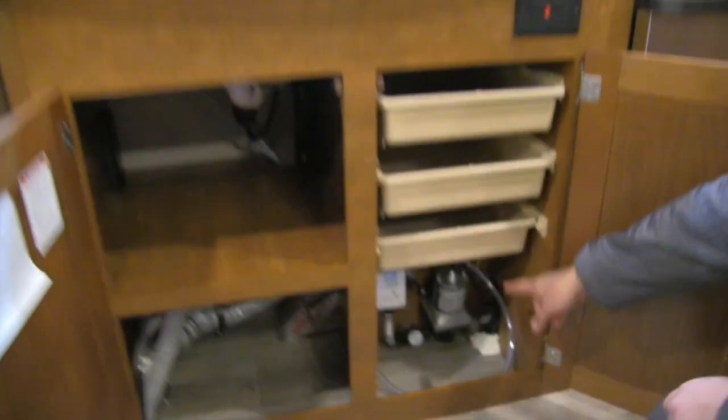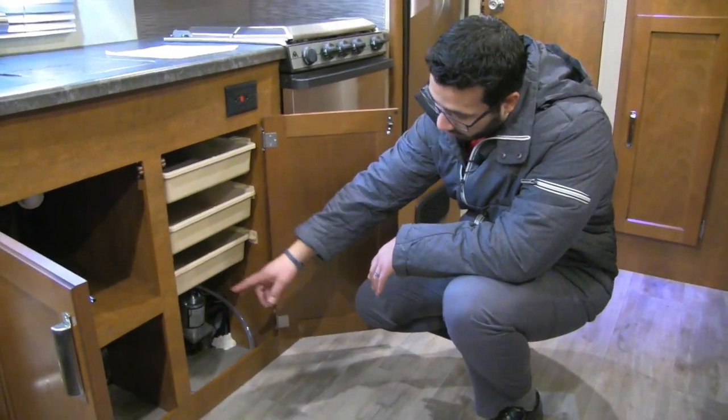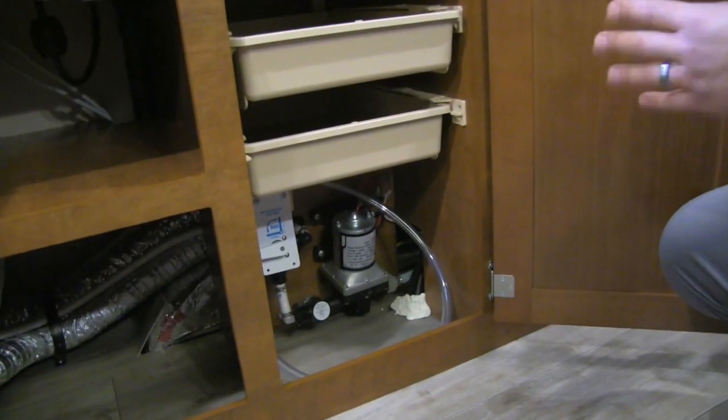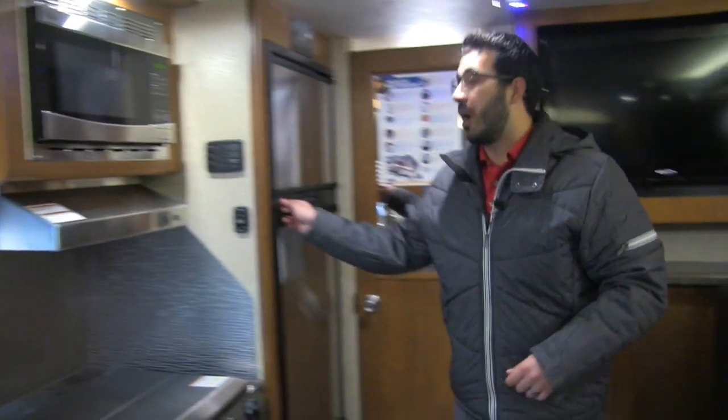Now, if you take a look underneath here, again, Lance is all about maintenance and ease of access, and that's what this is. You have your water pump right here, winterization right there, so it makes it extremely easy to winterize this coach, which is phenomenal. So we move in a little bit further and round out the kitchen.